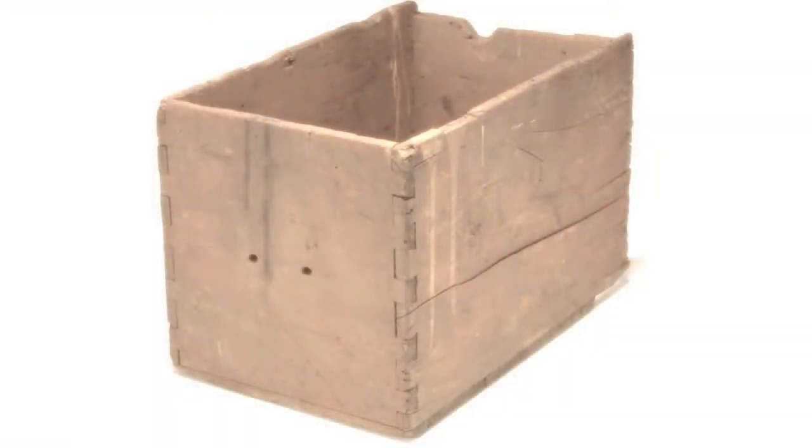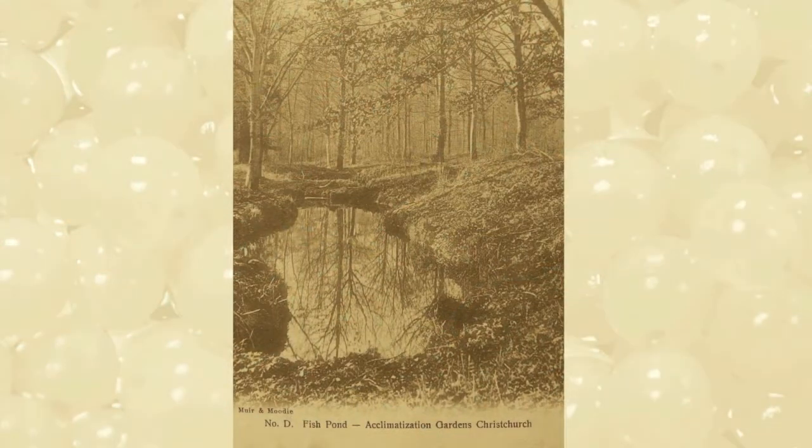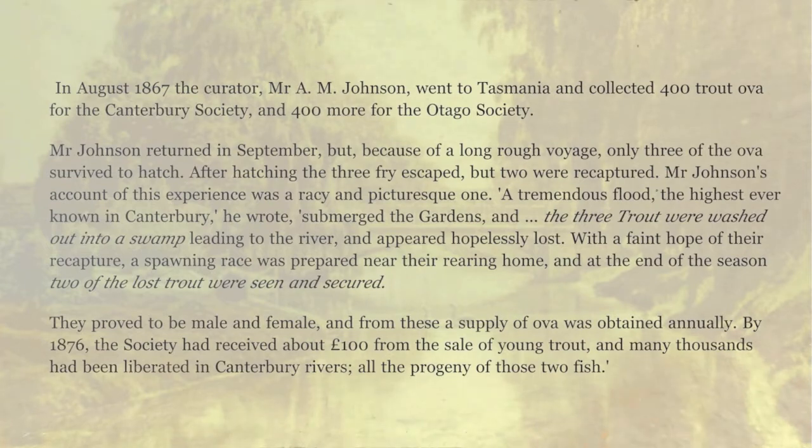This importation was going to be arduous, difficult and expensive, and the charge was led by Mr. Andrew Johnson, who was responsible for nurturing these 400 ova brought over from Tasmania by ship in these boxes. Eyed ova are the developing trout eggs. Out of the 400 ova imported into Christchurch, only 3 survived. So the future acclimatisation of trout looked bleak indeed, and a remarkable tale was about to unfold.